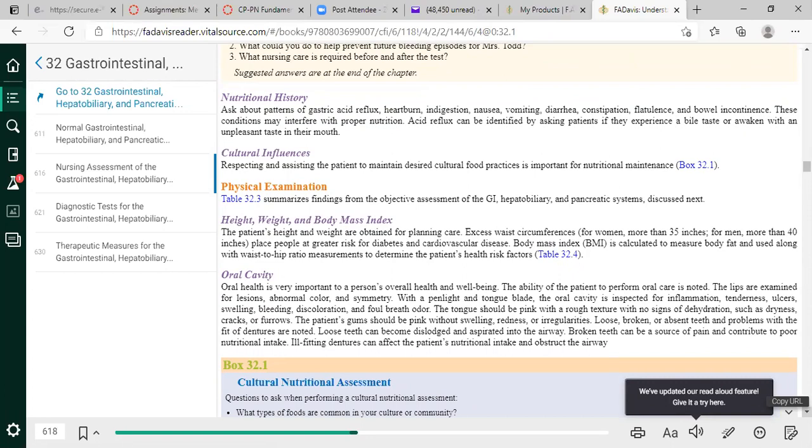Sometimes, you know, some people refuse to eat different foods because I'm watching my weight or I'm doing this, that type of thing. So our culture can affect what we eat, how we eat, that type of thing.